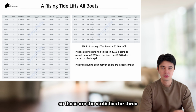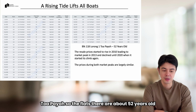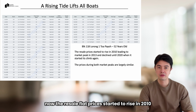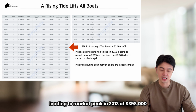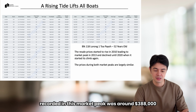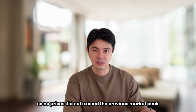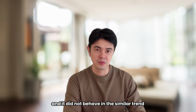Let's look at it. These are the statistics for three-room flats at Block 118 Toa Payoh. The flats there are about 52 years old now. The resale flat prices started to rise in 2010, leading to a market peak in 2013 at $398,000. The highest price recorded in this market peak was $388,000 in February 2023. So no, prices did not exceed the previous market peak and it did not behave in a similar trend as the broader market.